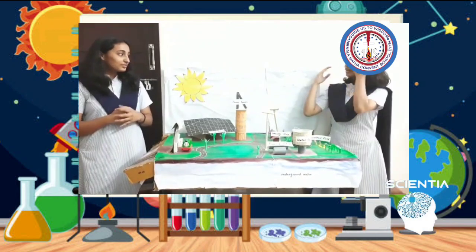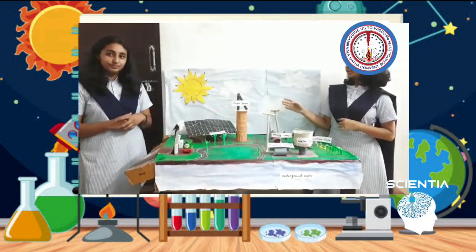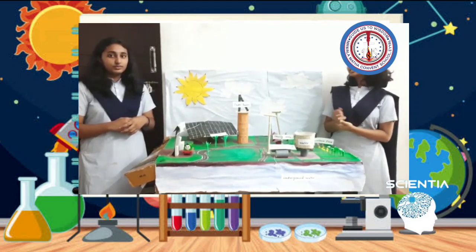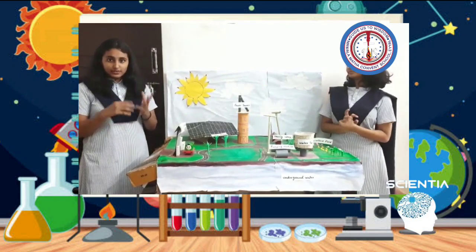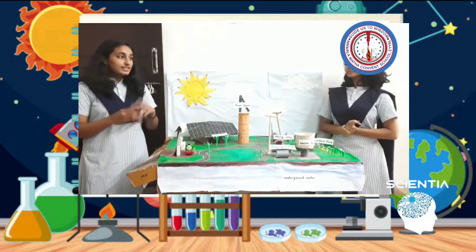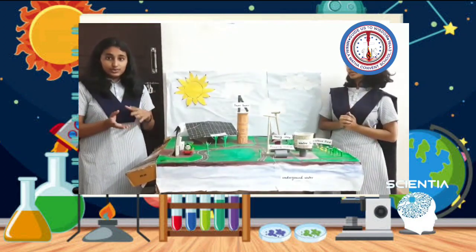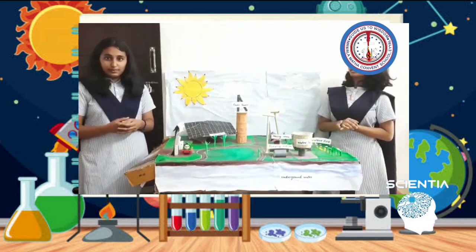We have come with the still model of solar energy. Solar energy is a renewable form of energy, and solar energy is a transformation of heat that comes from the sun. Thousands of people around the world are using solar energy for different purposes.